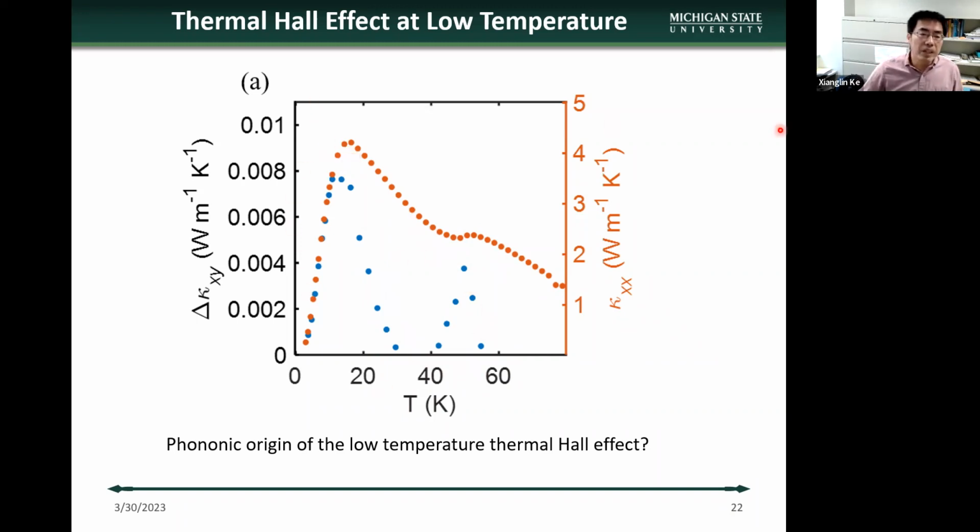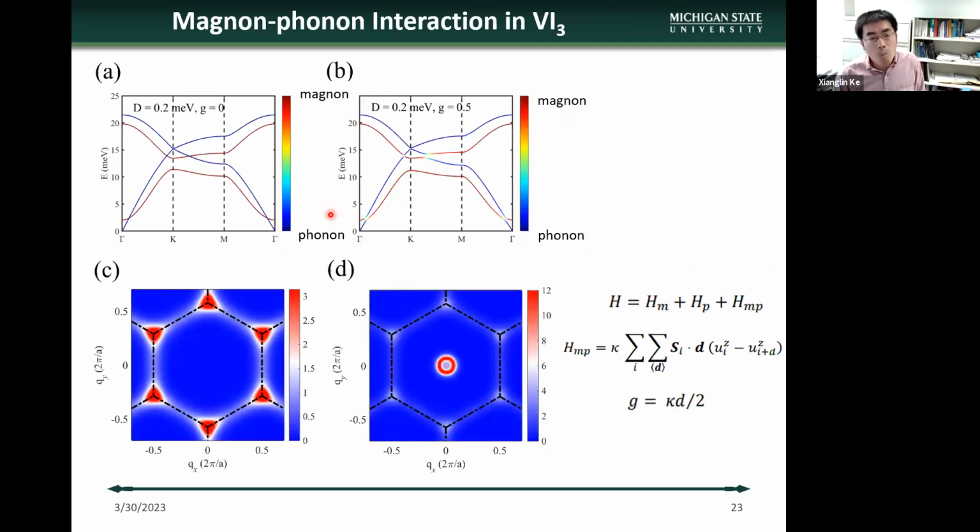Okay. In the same figure, we also overplot the temperature dependence of the longitudinal thermal conductivity, like I showed you in one of the earlier slides. And we can see that these 2 curves maximize almost at the same temperature, right? So immediately this tells us that the thermal Hall effect that we observe at low temperature is something related to the phonon. But how does the phonon play a role here? One of the possibilities is through the magnon-phonon coupling or magnon-phonon hybridization. So our theory collaborator performed another calculation by including the magnon-phonon coupling in the Hamiltonian. So for simplicity, only the out-of-plane phonon mode of the vanadium atoms is included in the calculation.